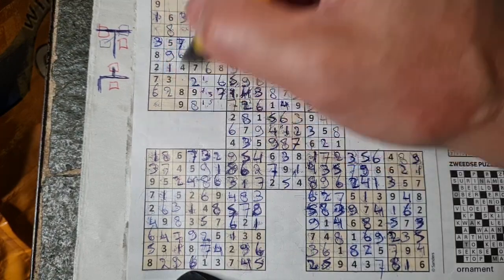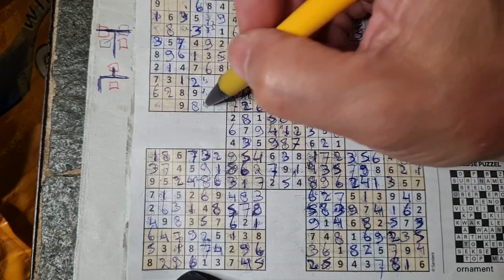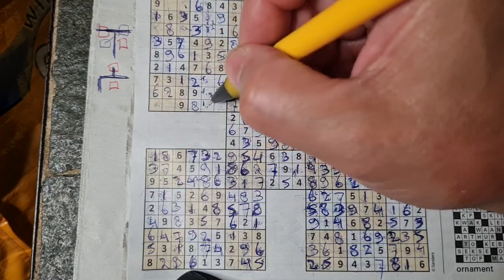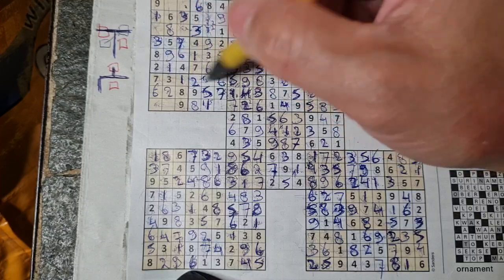1 in this column. 1 in the second column. So the third column. The only place left for the 1 should be there. I marked those two boxes earlier with the 1. Now we have a 1 here in this row. So no 1 there. 1 should be there. And I've eliminated the 5. So the 5 goes there. 1 box left in this row for the 4.